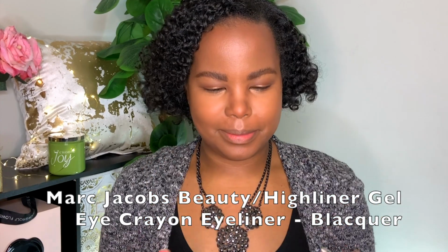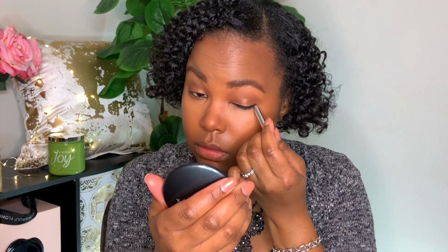Okay, next I'm going to use the Marc Jacobs liner color and just draw very short strokes of color on my eye, just to line my eye. Just very simple and quick. Okay, and then I'm going to do the same under my eye, just smudging, because this particular pencil smudges nicely. So smudging a little bit under my eye. And then I'm going to set that color with the Cover Effect shade again.